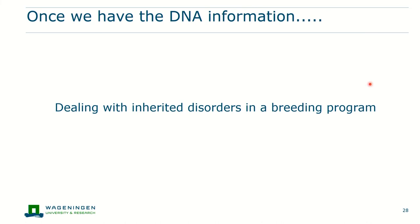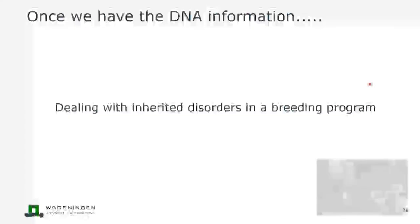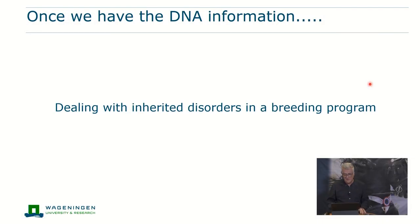Now suppose we have the DNA information and we can make DNA tests. How should we approach that? How should we deal with it and implement it in our breeding work?